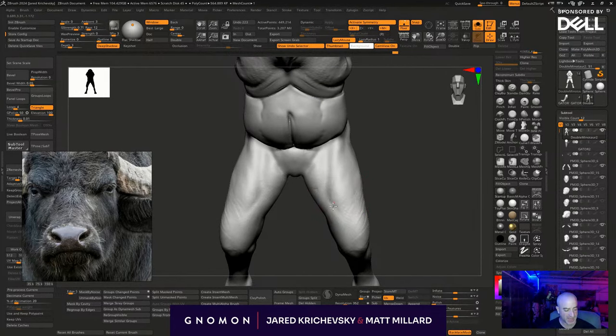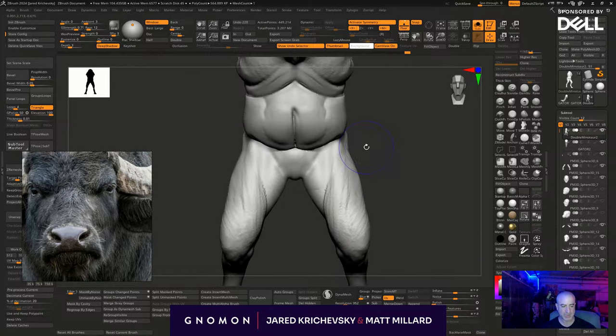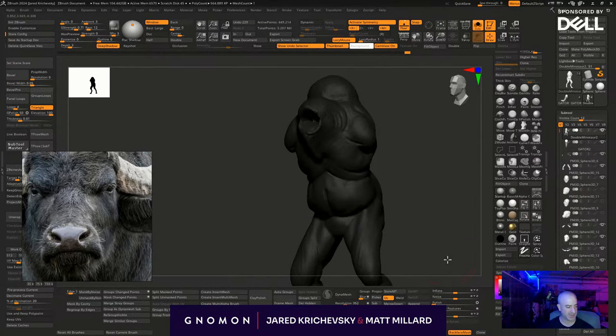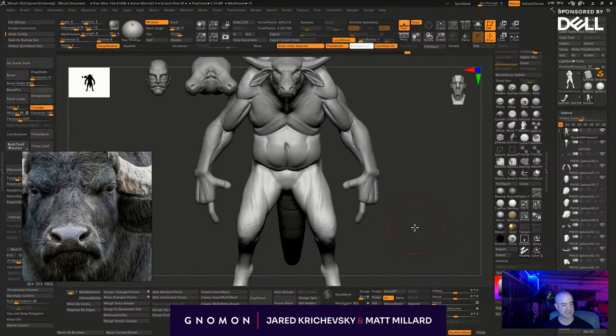Mutant Mayhem vibes. Interesting. Is there a bull mutant in that? I don't think so. He's going to be a mutant. Mutant-esque, I guess.